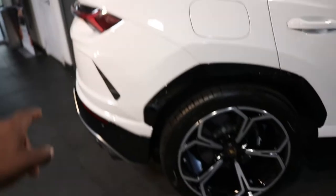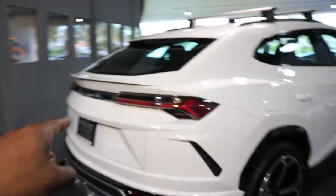You got that smooth white. I mean, I've seen these destroy some Huracans on YouTube. So they're powerful. Don't sleep on them. They're all-wheel drive. I mean, you can still do power adders. Like, it's crazy.